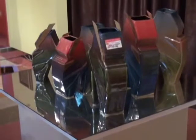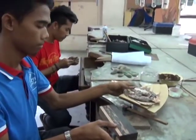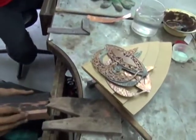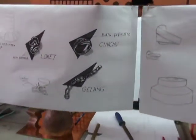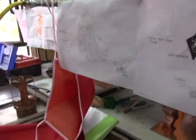Actually this place is a place whereby we exhibit products from student work. They study in two categories of certificate. One is certificate, and then another one is diploma. For the certificate we teach them for 2 years, and for the diploma we teach them for 3 years. That means for certificate 4 semesters and diploma 6 semesters.